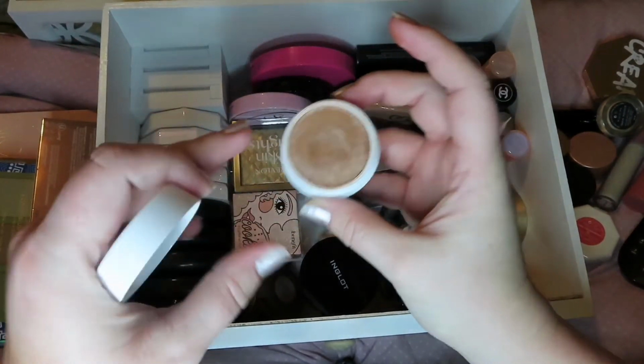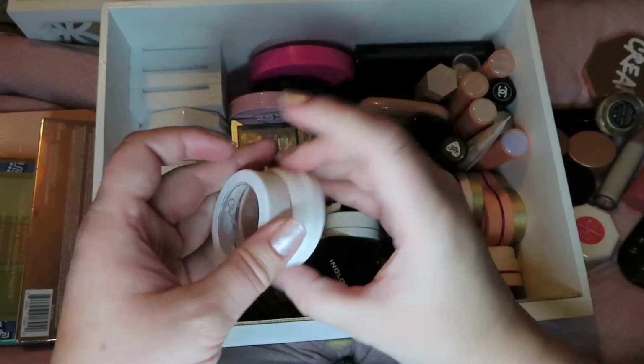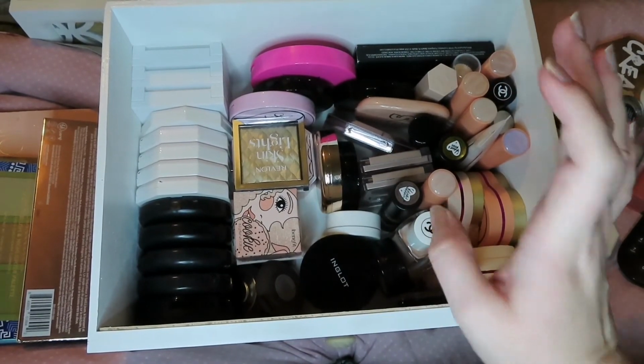It's still perfectly fine, it's still really nice and moist, but I've had it a long time and I haven't used it all that much, so I want to get some use out of that. And then I think that's going to be it for highlight.